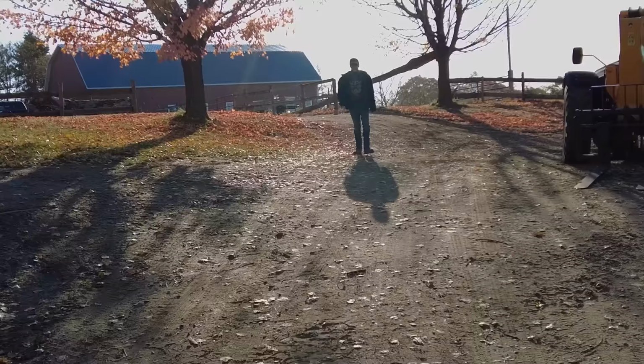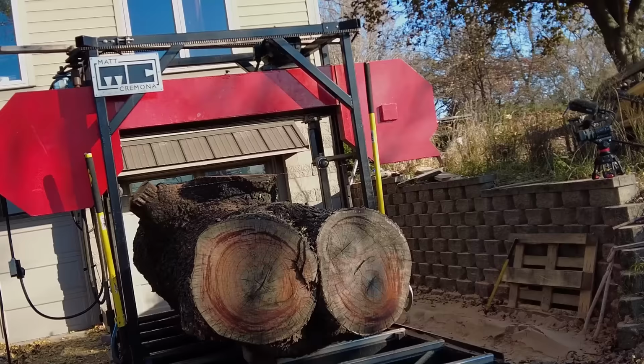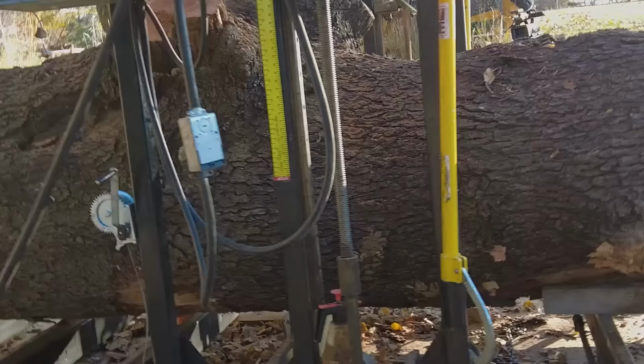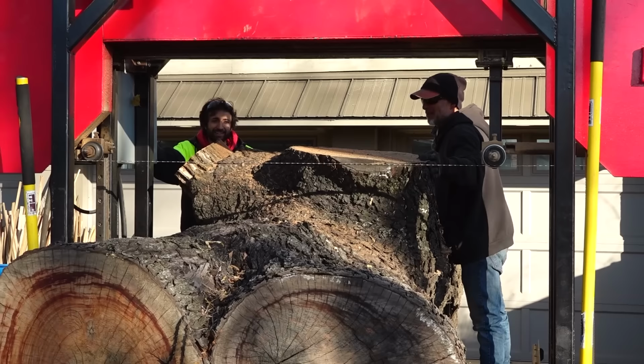Is it bigger than you remember? It is. When I saw that picture on Instagram, I'm like, hey, I think it's big. It looks bigger on the saw. I don't remember it being this massive. And ridiculous. Are you ready? Yeah. You waited how long? A year and a half. Okay. Let's see what this little circle thing looks like.